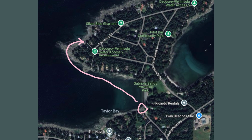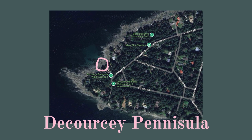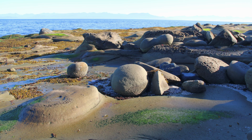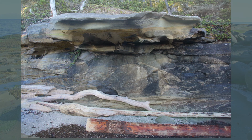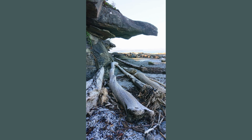Just across the bay and around the corner, on the DeCourcy Peninsula, is a little water access. There is a beautiful beach with some really interesting rock formations. There is a sandstone overhang on this beach, and I just loved the look of it with this twisty piece of arbutus driftwood in the foreground.